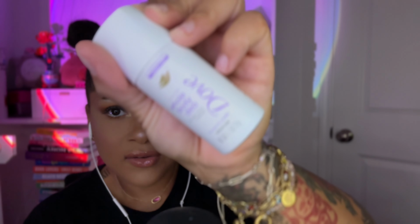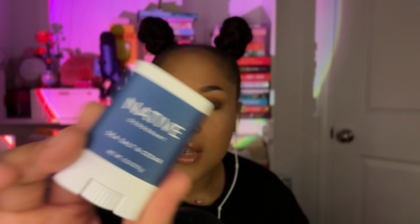The Dove Whole Body Deo. Can you see? This is in the scent coconut and vanilla. And then I have a Native, let's see, yeah, a Native deodorant in sea salt and cedar. These wouldn't be my first choices because they're not antiperspirants, they're just deodorants, so they're just for smell. But if you're in a pinch, smelling a little funky, I like to keep these on me just in case. I've never had it happen, but sometimes people in the gym be funky, and I don't want that to be me.